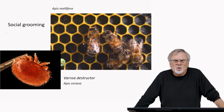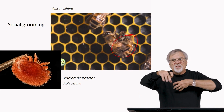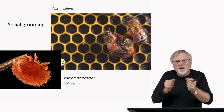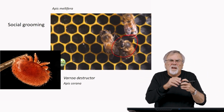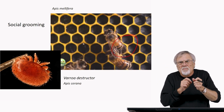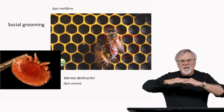They also do social grooming. You can see this bee here. She's climbing all over this other bee, and she's working her mandibles, and she's picking stuff off of her. Maybe small parasites or pathogens, but she cleans it. And the other bee, this bee, in order to get this behavior, she does a little dance.